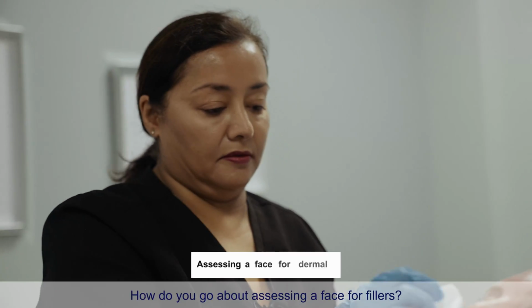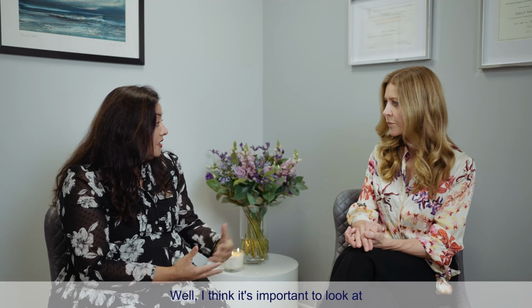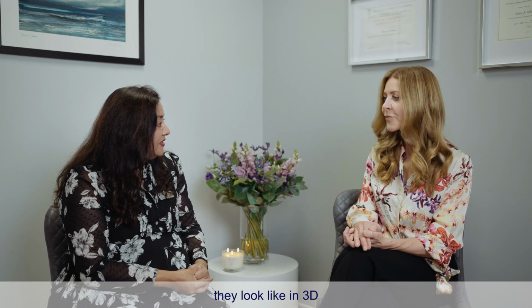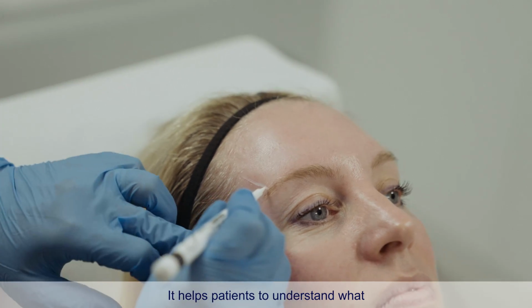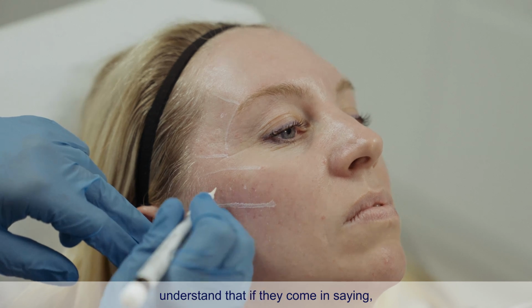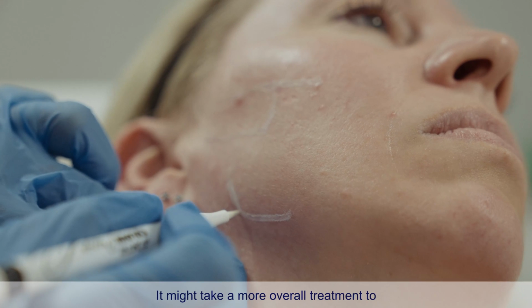Okay, so let's talk about how you look at the face as a whole when it comes to something like fillers. How do you go about assessing a face for fillers? I think it's important to look at the face in all directions. Okay, and also in animation, because things change. Yes. A lot of people are not aware of what they look like in 3D from different angles. It helps patients to understand what you're trying to do. So how do you go about helping people understand that if they come in saying, "Doctor, I don't like these lines," it might take a more overall treatment to help them in their face?